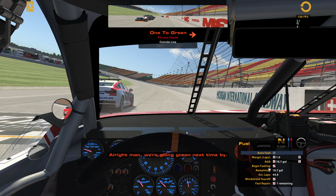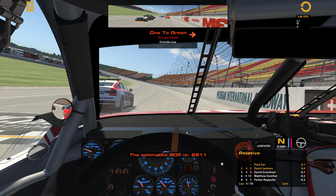Alright, man, let's get this all prepared just in case. We've put in plenty of fuel to finish. Hopefully we don't need it. The estimated SOF is 2,911. We expect to be fighting for the podium. Pit road is closed. So Parker qualified 8th. That's cool. And Dennis qualified 11th, so they're right around each other. We are on the outside of the front row. And hopefully we'll get a decent start and can maintain position. 30 laps is going to feel like a long time here. I think this is one of the longer races of the season for ARCA. 60 miles.